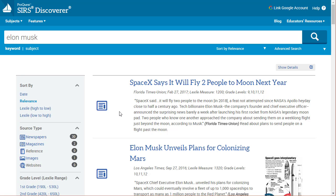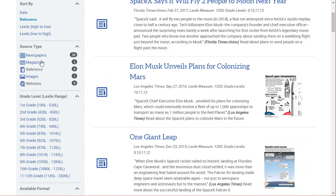It also has over here a nice little icon to show you what kind of source this is. And if we look just to the left of that, we've got some limiters we can use. In addition to limiters, it shows what the different source types are that it's going to have available. So we can see right away, newspapers are going to be very popular for this particular subject. We've also got some magazine articles that we can go into. There are no references, there's one image we could go into, and there are no websites available. So right off the bat, we know that we're looking at something that's going to be more of a current event sort of an issue rather than something that's been around for a while.